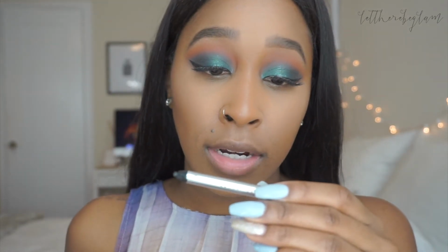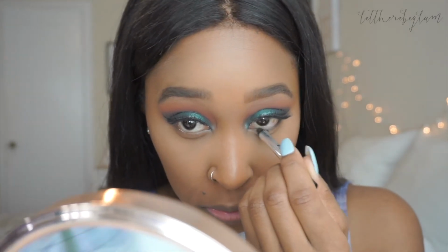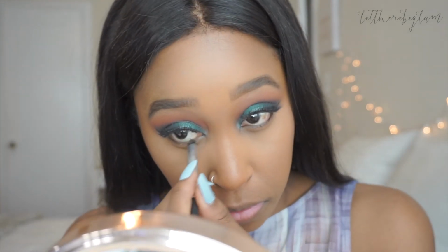So I'm going to go in with this Marc Jacobs highliner gel crayon, and I'm going to line the waterline. Since the eyes are very smoky, very sultry, I want to drag this liner all the way in and out.